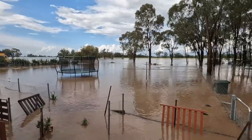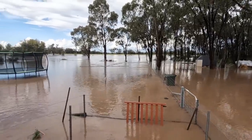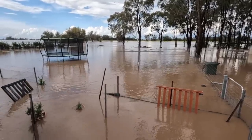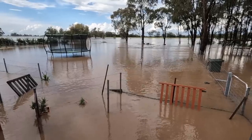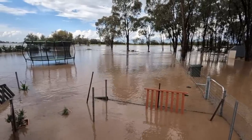It's been a hectic day, and a lot more water's come than we anticipated. So I'm standing at my house. That's where I was this morning, and that's our backyard, all about a foot underwater. I don't really know what else to say. We hope it stops rising soon.